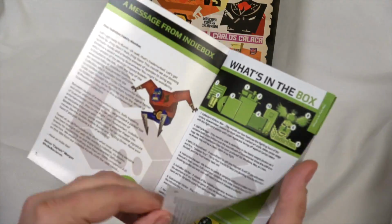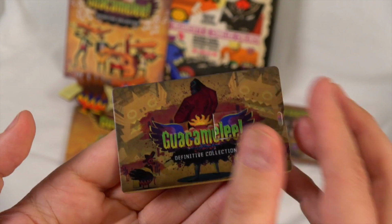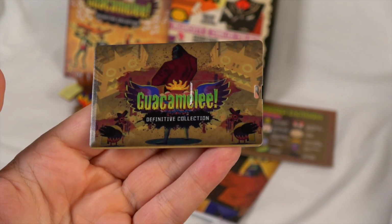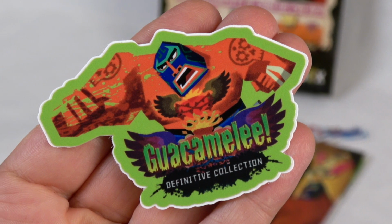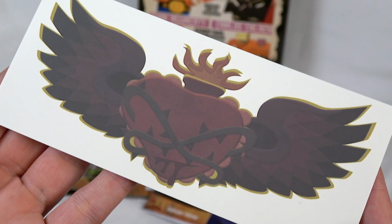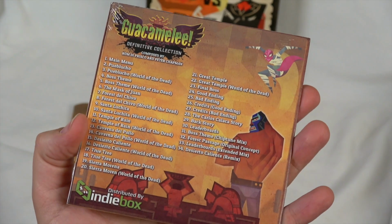Of course, this game comes with a great color manual. Also, a lot of these games come with the IndieBox newsletter, which is a great read. Your DRM copy of the game comes on a USB stick that is built into this kind of custom credit card looking thing. It's pretty cool and easy to store. Of course, you have some awesome stickers that are specific to this game. And you also get a temporary tattoo, as well as the game's original soundtrack with 34 songs.